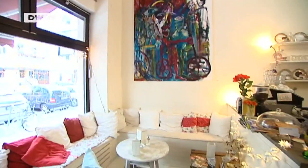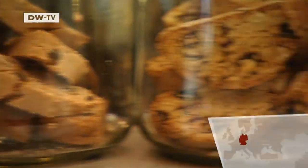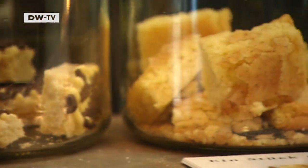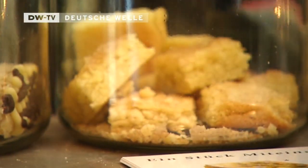Café Kekstraum in Berlin specializes in the seasonal delicacies. For its owner, Barbara Thoma, the cafe is the fulfillment of a childhood dream. She's always loved baking. Thoma makes Christmas cookies to order.